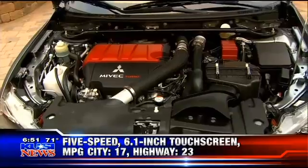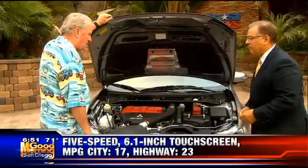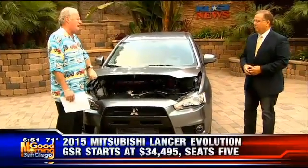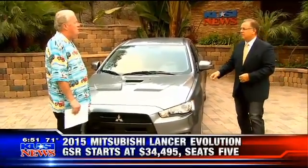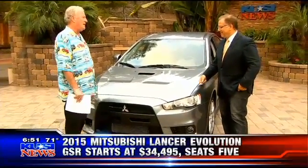So, I tell you, it's a fun little car. And Mitsubishi, they take this kind of stuff dead serious. This one does not have navigation. It does have Bluetooth, XM radio, but you can kind of play with that and build it as you like. Again, the name of it is? Mitsubishi Evo GSR. Fantastic. You got all that?